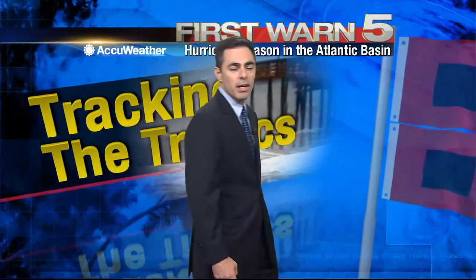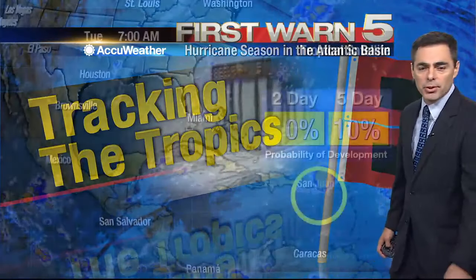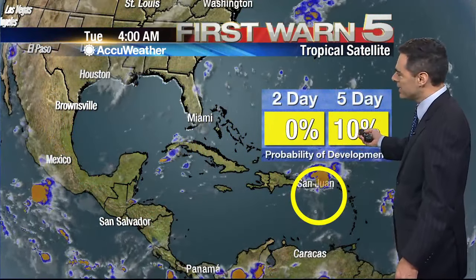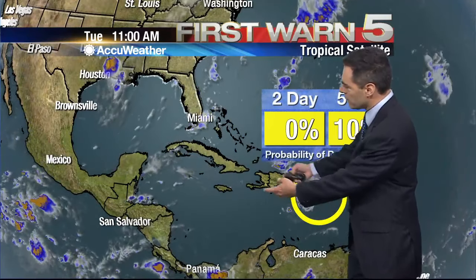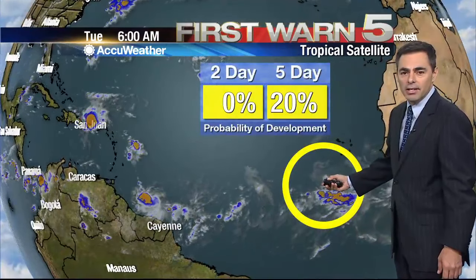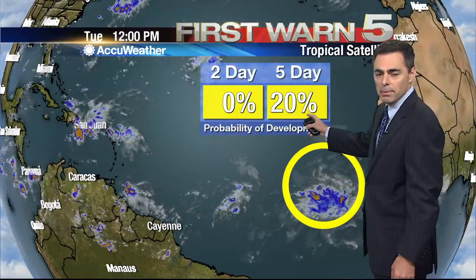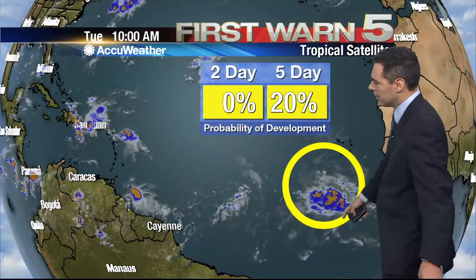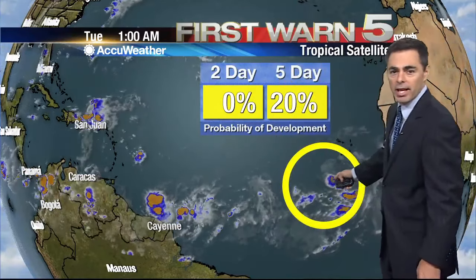Now in the tropics, well, it's hurricane season and a couple of disturbances to track. One, not doing much of anything in the eastern Caribbean, only has a 10% chance in the next 5 days of developing as it kind of tracks northwestward into the Bahamas in a couple days. Farther out to the east, another fairly weak disturbance, 20% chance over the next 5 days of developing, but it's way out there. I mean, there's Africa. There's South America. It's way out in the middle of the Atlantic, eastern Atlantic.